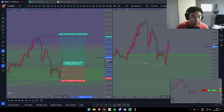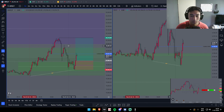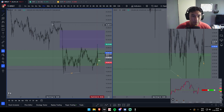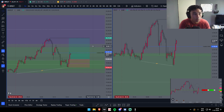Didn't look as good as... now it looks way better, but that's not my trade. Let's see. So either NQ hits it or ES hits it. It's still inside of a 1 of 4, so this is first TP. That'll be 75% off, and then probably let it run until there, honestly. Yeah, just waiting now.